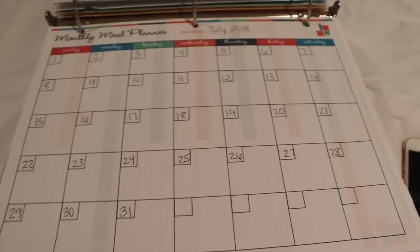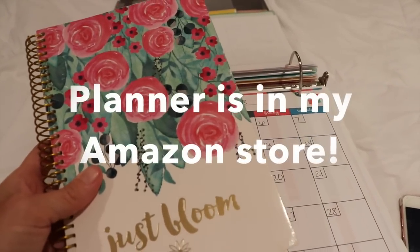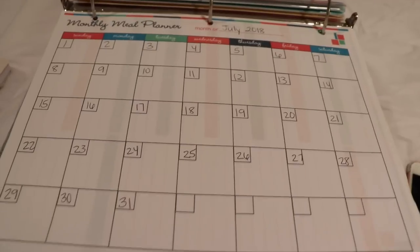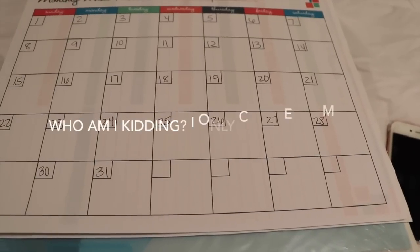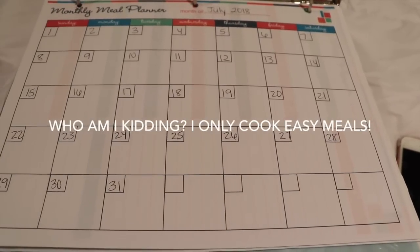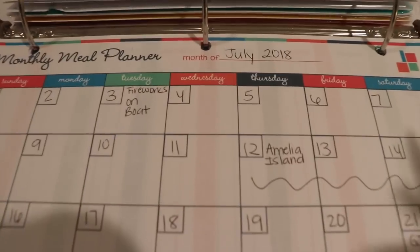Alright, now it is all filled in with the dates, and then the next thing that I'm going to do is use my planner to put in any of the things that we already have going on, any of the events, so I kind of know what to plan for that evening. So sometimes we might need a really easy meal if we're doing something and we have a busy evening, so I'm going to fill those in really quick. Alright, so those are all the events.